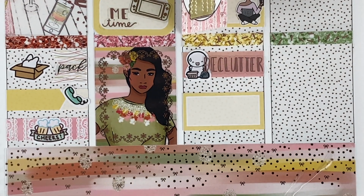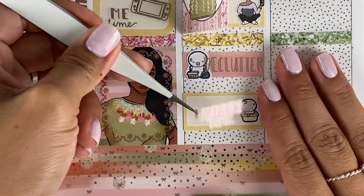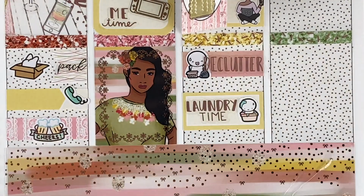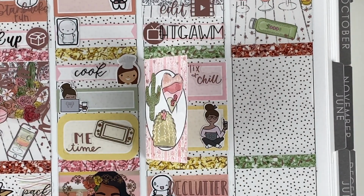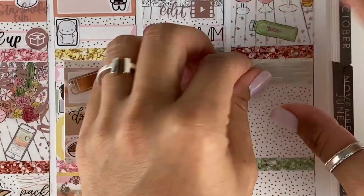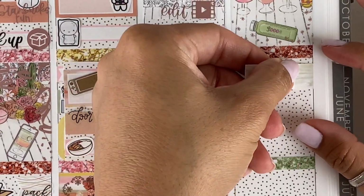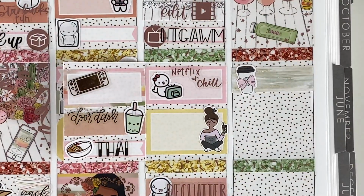Moving on into Sunday. So first thing I am marking is that I went on a Starbucks run. It was so busy this day. The line was out of the parking lot that my Starbucks is in, so it was so crazy. So I ended up just finding a parking spot and doing the mobile order because they went by way faster. So I went and got my Starbucks.